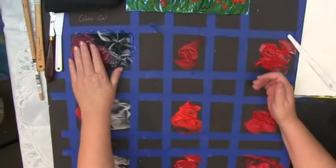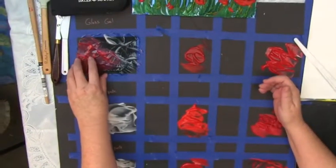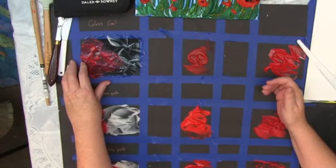It will help you. All right, so we have the gloss gel. The thing I want you to notice, I painted on the top of it here. That's the first application of how you could do this.